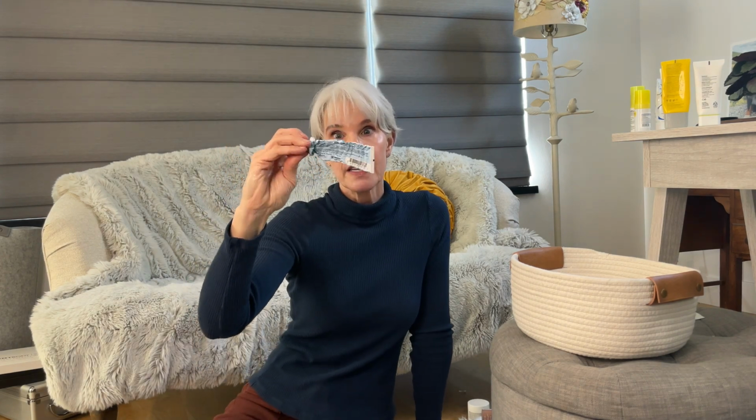And as you can see, it took me a long time to get through just one tube of this. I still use a pea-sized amount. I haven't upped the amount that I've used. So just a pea-sized amount, tapped all over my face, spread it thin, and I'm good to go for anti-aging in the nighttime routine.